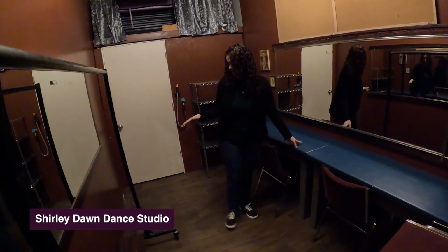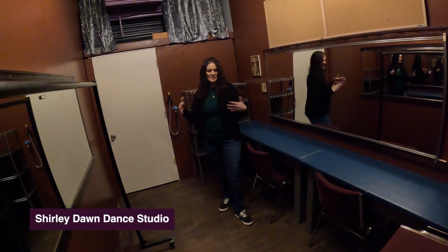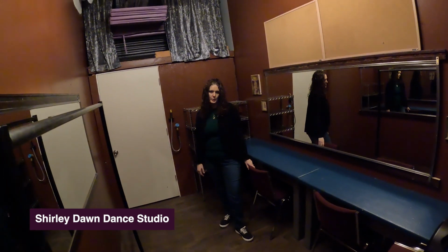Okay, so this is the dressing room for the Shirley Dawn, and the main entrance is right outside of this door, but as you can see, it's a pretty solid dressing room. It's got enough space for, I would say, probably like 5 to 10 people. I know that sounds like a lot, but at Fringe, we sometimes have very cozy spaces. So it's very nice that we have this dressing room.